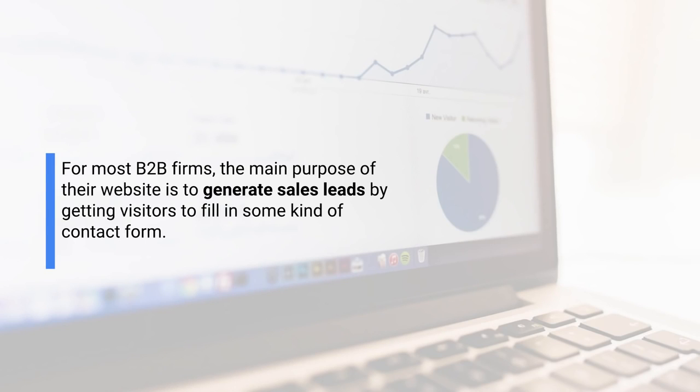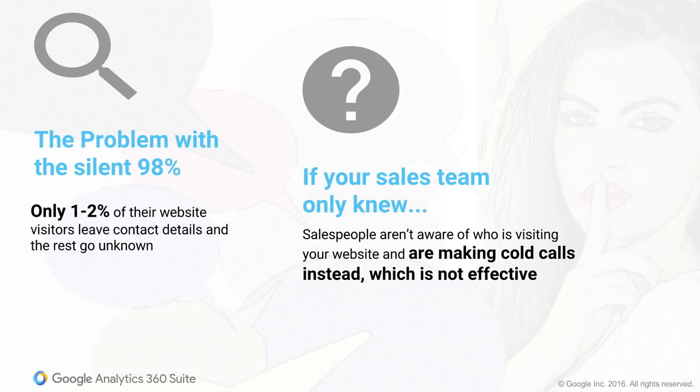Additionally, for most B2B firms, and my background is on the consulting side for many B2B companies, the main purpose of our sites is, of course, to generate sales leads. It's something we live and die by. And so in addition to getting visitors to fill out some kind of contact form, there's something else we can do here, and that's what we're going to get into a little bit right now. So I'm going to pass it over to Jaakko to go through this a bit more.